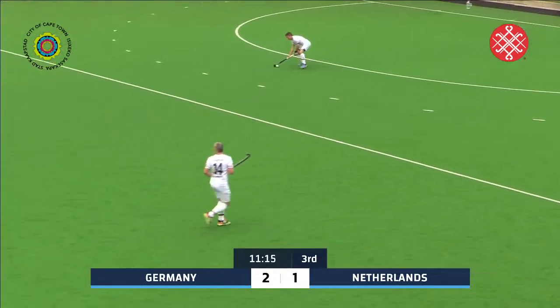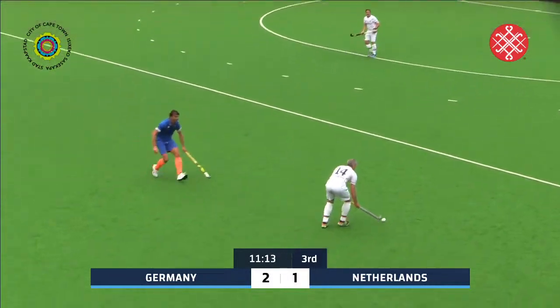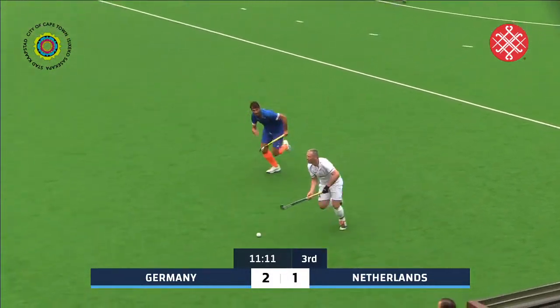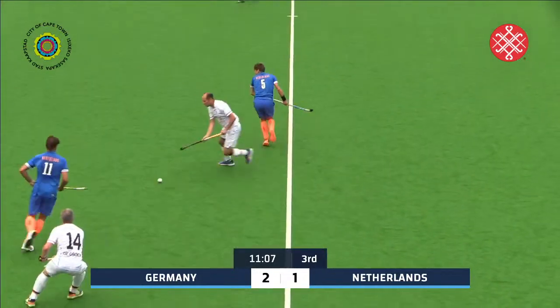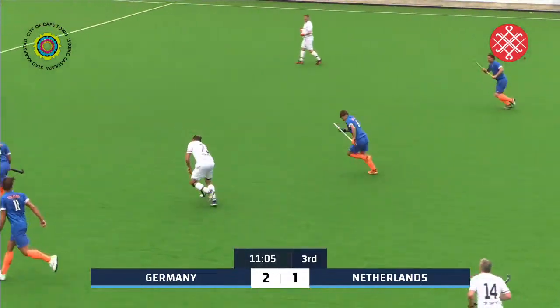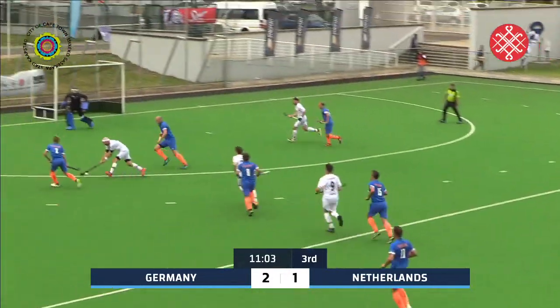And now we weren't expecting plenty of action. You definitely can now, because the Dutch, they won't sit back. They'll want to hit back. But it's the Germans, though, who have been spurred on.